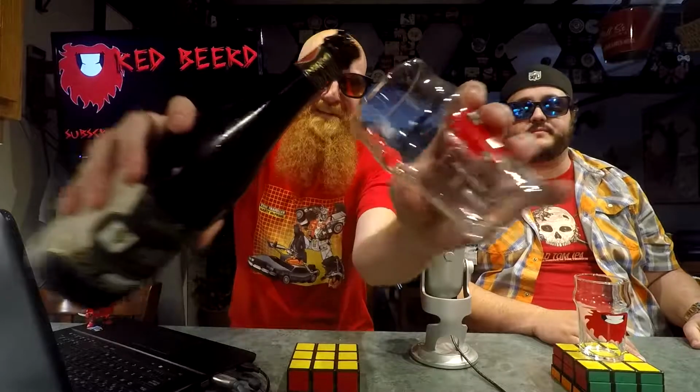Let's crack her open. The cap on this bottle's bigger than normal. It's kind of weird. Oh, the way that popped. Look at this cap. The cap is almost like a cork. Interesting. Pick it up. Let's see what we've got. I'm assuming we're going to have some blackness.